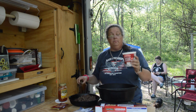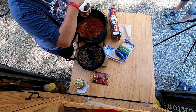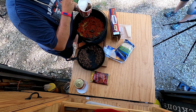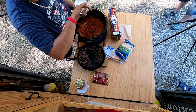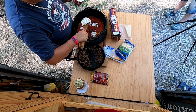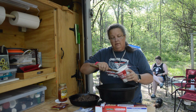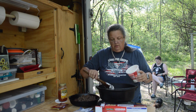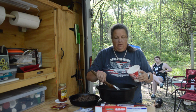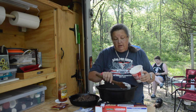Alright, now I'm using plain old cottage cheese. No particular brand, although I don't want the plastic piece in there. And since it's all going in the same pot, you don't have to worry about dirtying too many different utensils, do we? No. I don't want to spend my time out camping doing a bunch of dirty dishes.